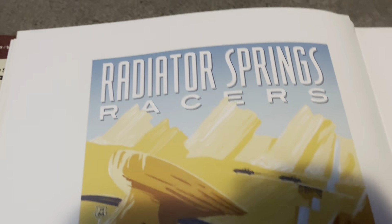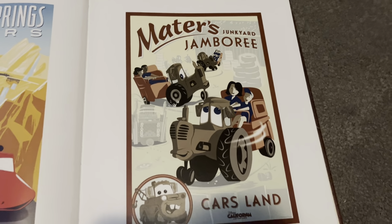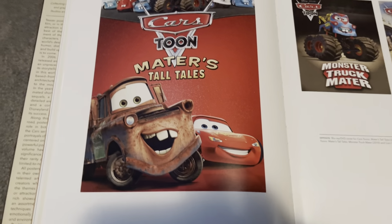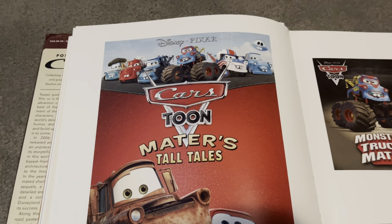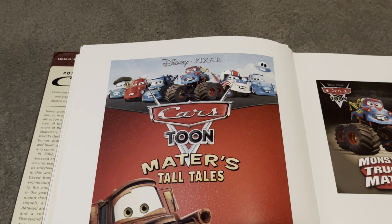There it is, Radiator Springs Racers poster. And Mater's Junkyard Jamboree. Here we got some Mater's Tall Tales stuff. There's the main poster for Mater's Tall Tales. They don't even have all the tales. You've got Private Eye missing. What other ones are missing?